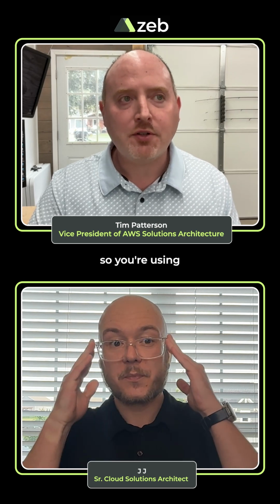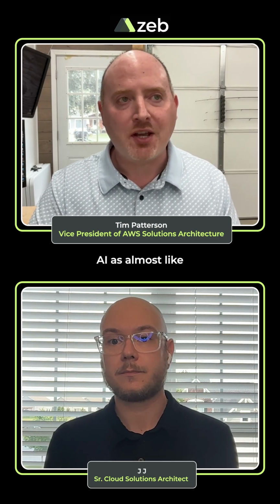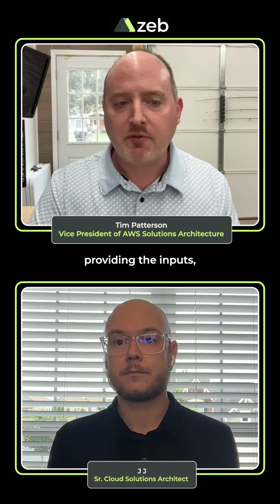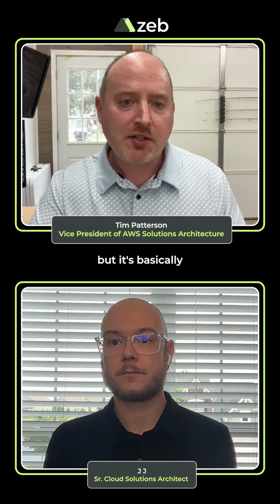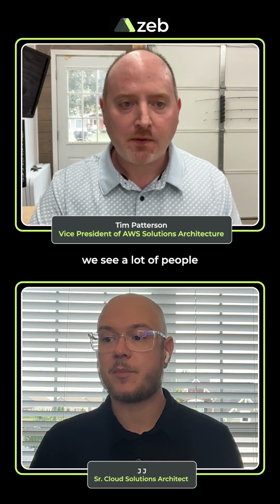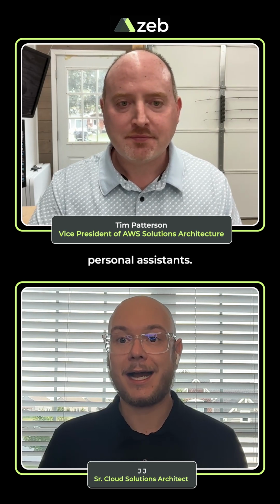Awesome. Okay. So you're using AI as almost like a trusted advisor. It's not creating the solutions for you. You're providing the inputs, but it's basically fact checking you. That's correct. We see a lot of people talk about personal assistants. I kind of think of AI as being a personal consultant.